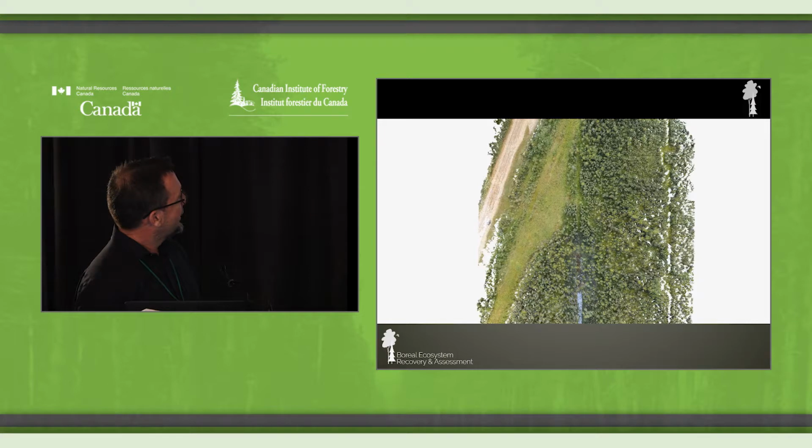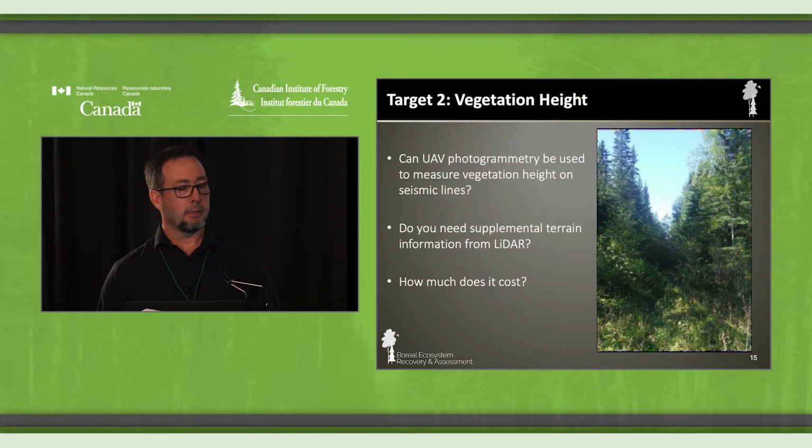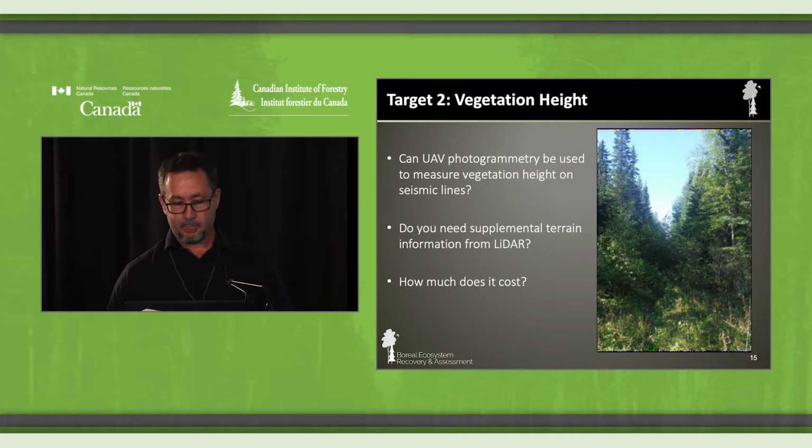And you can see this is a very narrow seismic line. These are very small seedlings. That's a hula hoop there in the middle with a tape measure running across the middle. So very, very high quality data. So the question is, if we're going to be doing stocking and we need to know how big are the seedlings, first we need to find them and then we need to measure them. So the question now is, what sort of 3D information about vegetation height can we get from this type of data? So that's my second target, vegetation height.